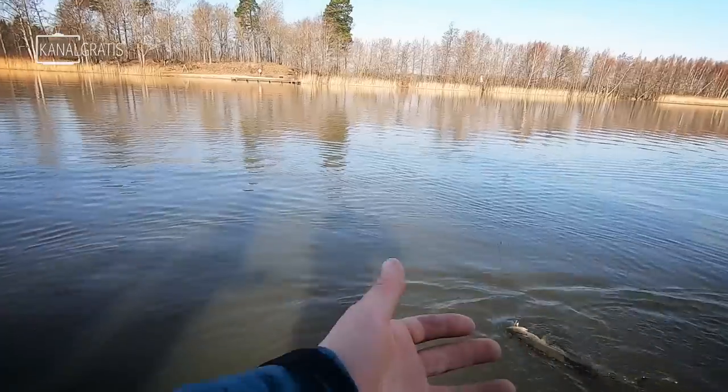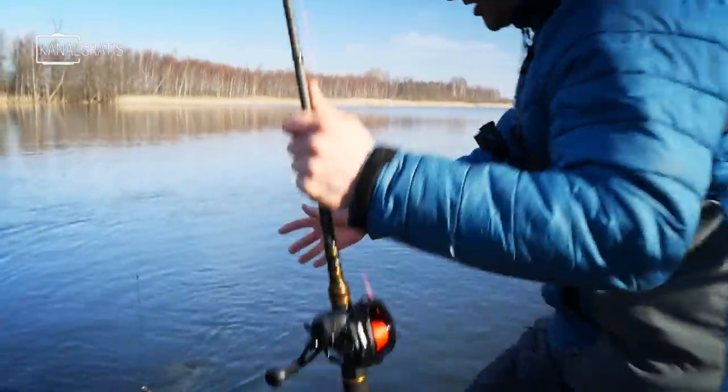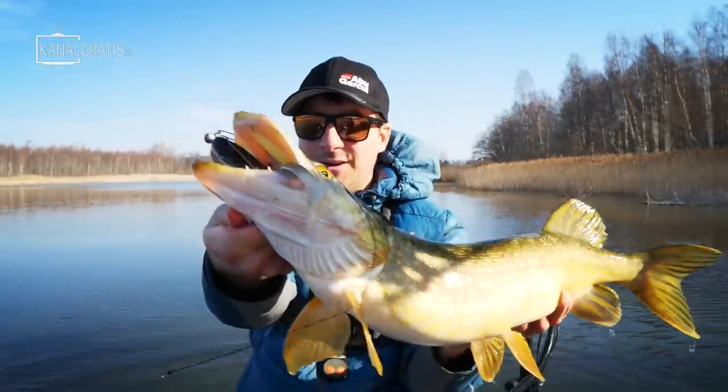Okay, when you're fighting the pike, never give a slack line, because then you tend to lose the fish. Have the rod like this in one hand, pull it towards you, and just take the pike gently under the gills. There you go! Nice spring pike!